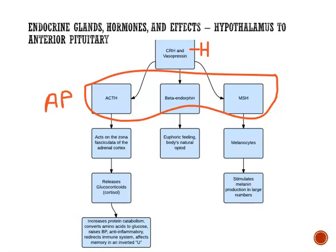ACTH is adrenocorticotropin hormone. This acts on a part of the adrenal cortex, specifically a part called the zona fasciculata. This causes then the release of glucocorticoids from the adrenal cortex, which then these glucocorticoids, specifically cortisol, you've probably all heard of cortisol, will increase protein catabolism, or the breakdown of protein. It converts amino acids to glucose. It'll raise blood pressure. It has an anti-inflammatory effect.